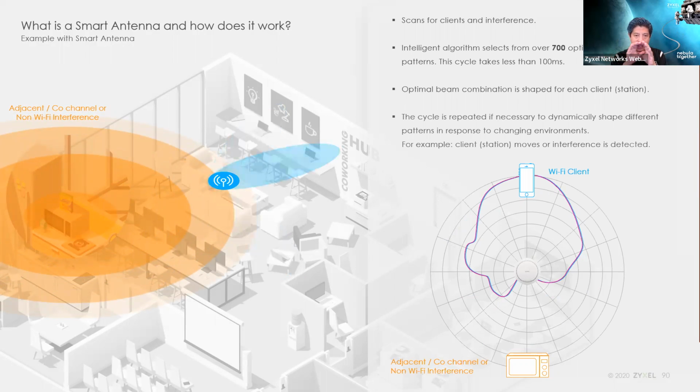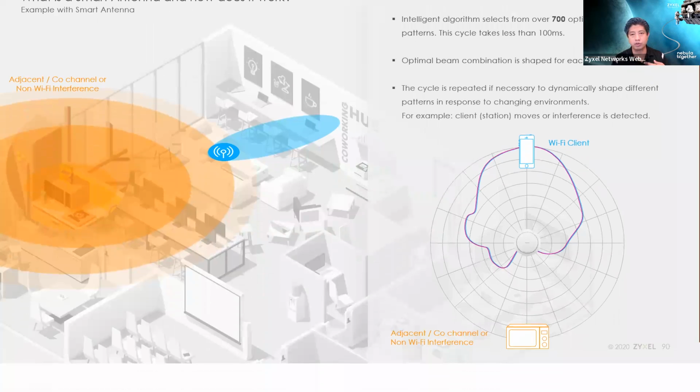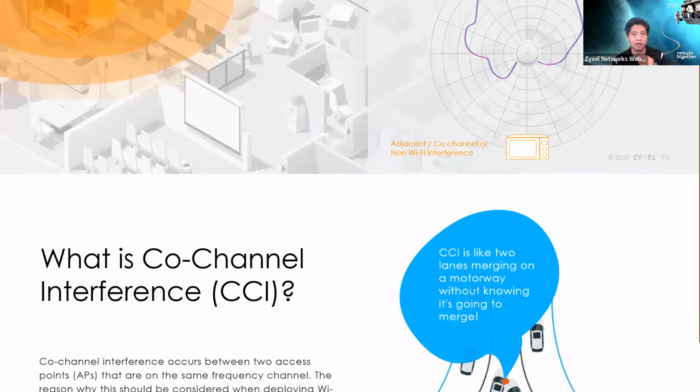And it also speaks better to the device. So it's doing it all independent of the device itself. So it's handled on the AP side. There's nothing that's required or needed on the Wi-Fi client end to get the benefits of this. So that beam is then optimal. And even when the client moves around, it will change its patterns and adjust accordingly.